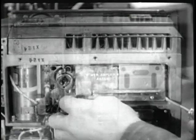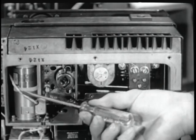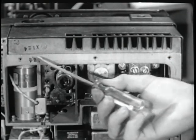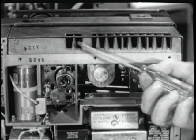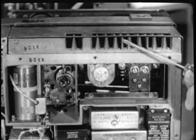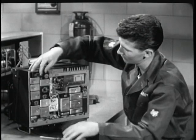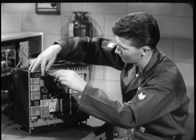Much of the quality that has been built into these units is visible to the naked eye. For example, the utilization of space. This is a solid package with a multitude of parts packed into a minimum of space. Heat-producing components have been grouped in one section, where the chassis itself functions as a heat sink and where ventilation has been provided.